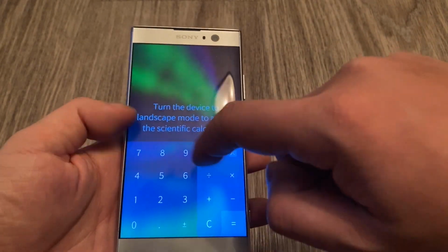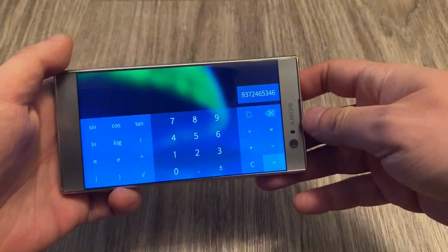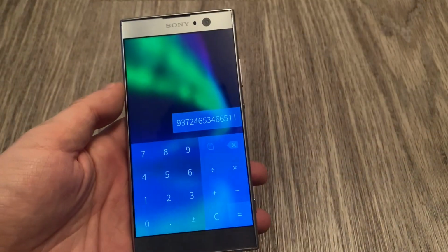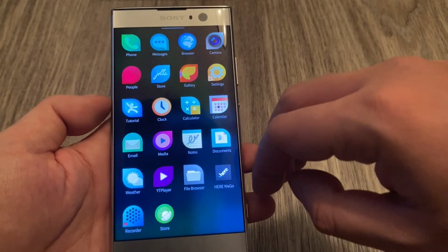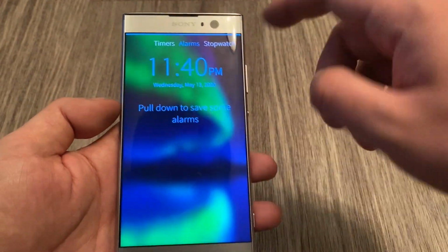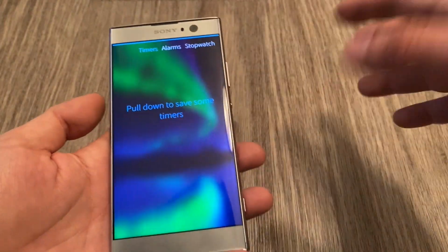Calculator, right? I actually do try to test out the calculator, and then you can do the scientific calculator in landscape mode. So I do like to just try out the calculator on a lot of my phones, actually. So the interface is different on a lot of them, because you never know what the interface might look like. All right, alarms, right? Stopwatch, timers. That's pretty basic there.